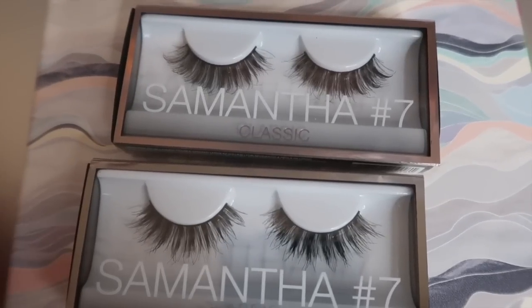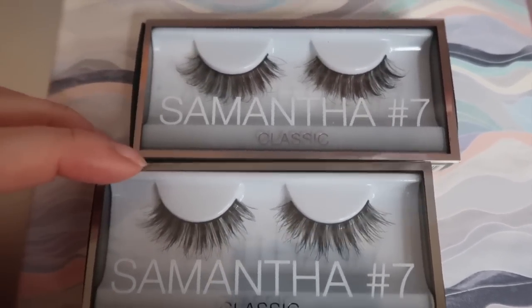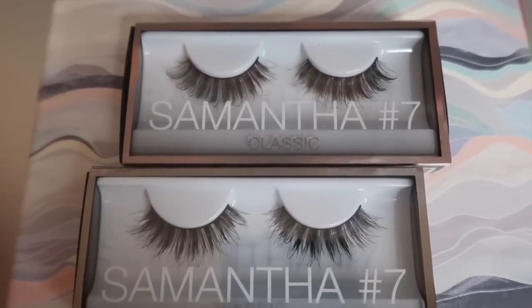And finally, I purchased a few things from Feel Unique because again, they had their Black Friday sale. One of the things, or two, I should say, are these lashes.